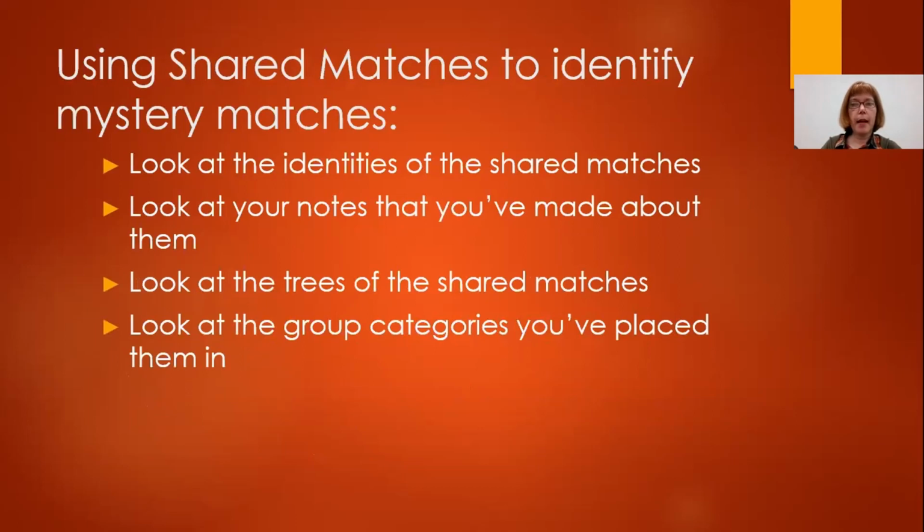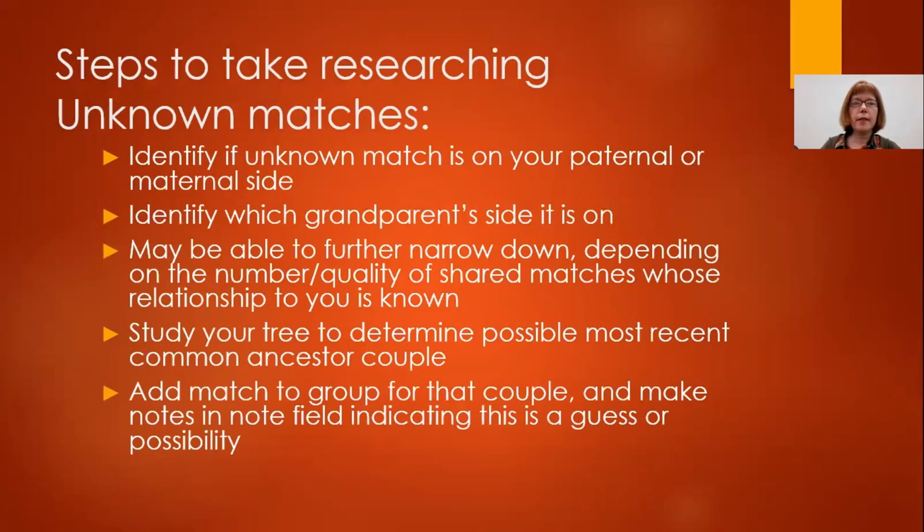So when you're looking at the shared matches that you share with a mystery match, you're going to want to look at the identity of the shared match. Maybe you recognize their name. You want to look at the notes that you've made about them. So if you've been making copious notes, like I advised you to do, you might already have made a note as to how you're related to that shared match. You want to look at the family trees of the shared matches, because that may give you a clue. And look at the group categories you place them in. So if you've already categorized them in a group, and that's going to be at Ancestry and MyHeritage, or if you put them on a spreadsheet from the other companies, you'll be able to know then how that match fits in. So these are the steps you're going to want to take.